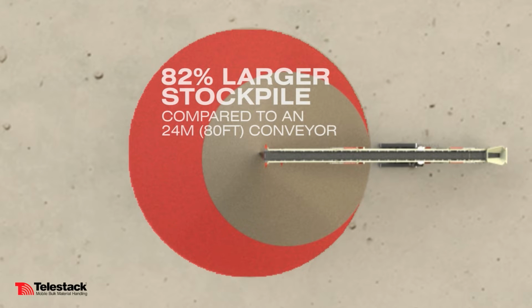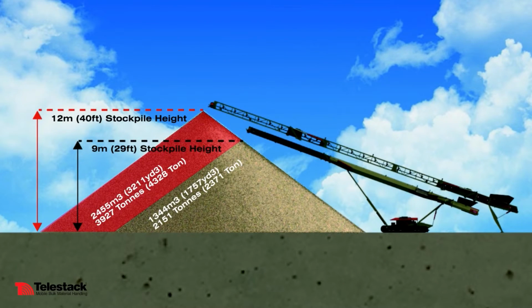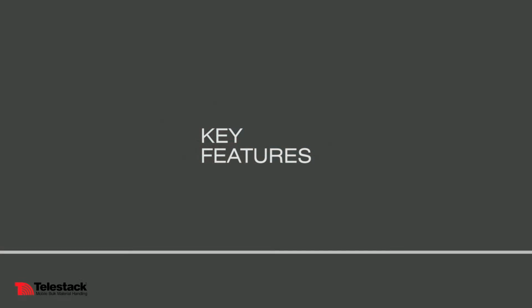Comparing a TCL1031 31 meter conveyor to a 24 meter conveyor, we can gain 82% more stockpile capacity.